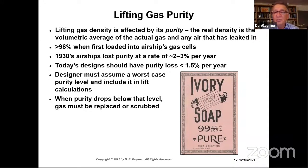Okay, now another thing about the gas that you do have to take into account is its purity. Whatever you put in there, which is probably hydrogen, is going to leak a little bit. It will leak out and air will leak in. So you have to avoid that as much as possible, but then you also have to take that into account in your lift calculations. If you get the slightest bit of leakage, you don't want to immediately ground your airship. So you have to make some assumption as to how much impurity you will allow. And then if it goes below that level, you have to either replace the gas or scrub it.